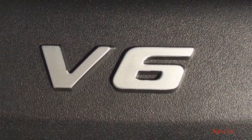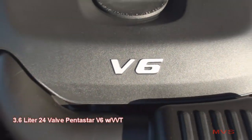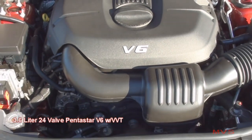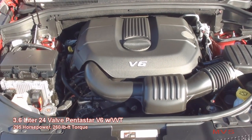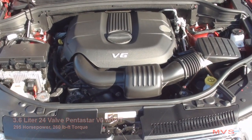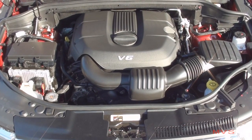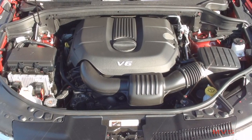Today's Citadel is powered by the standard 3.6 liter 24 valve Pentastar V6 with variable valve timing. This engine puts out 295 horsepower and 260 pound-feet of torque. EPA estimates are 17 miles per gallon in the city and 24 miles per gallon on the highway with four-wheel drive. The Durango also supplies a 24.6 gallon fuel tank.